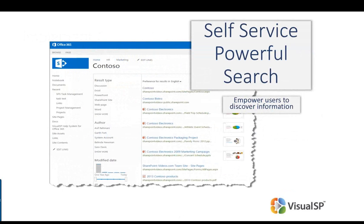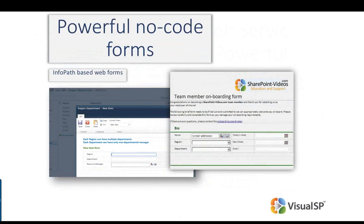Then there's self-service powerful search functionality. So search, we always think of as this text box. You put stuff in and you get results. That's not what I'm talking about here. I'm talking about search-driven solutions where you actually build a page or a site using search web parts and technologies that are in SharePoint 2013 and Office 365, SharePoint Online, where people go to a page like this and they see the information that's current about a specific topic, a subject area, a person, whatever. So all this stuff is very possible using search-driven solutions.